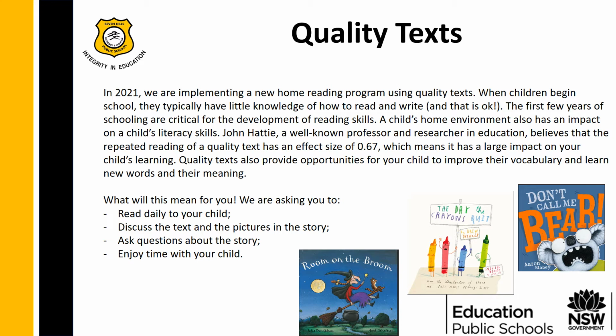What this will mean for you. We are asking you to read daily to your child, discuss the text and the pictures in the story, ask questions about the story, and enjoy time with your child.